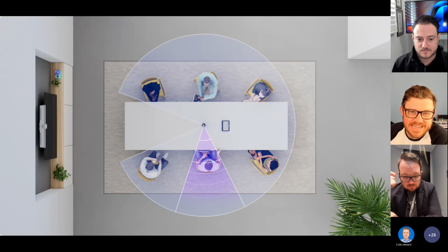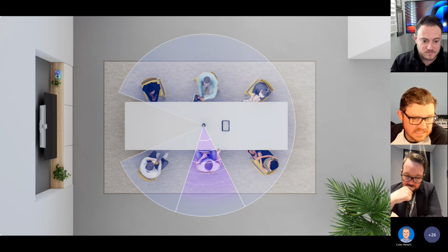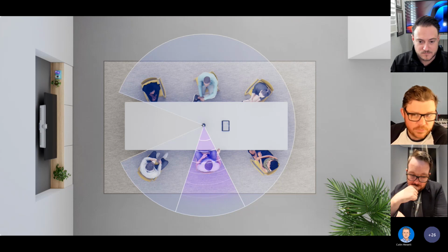Perfect. This is just demonstrating that the cameras are intelligent enough to pick up on which camera you're facing at any given moment, and it's going to choose the appropriate camera for that. So if I'm facing here, talking across the table towards this person, for example, the system is going to detect that this is the most optimal view for me.